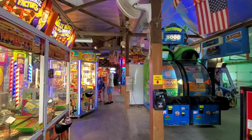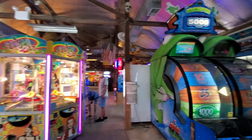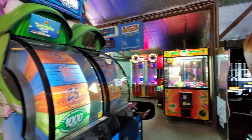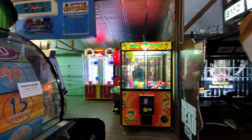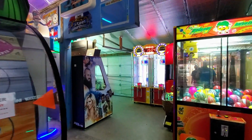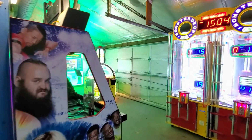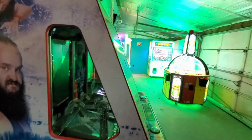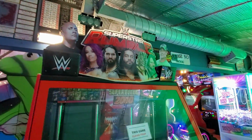This is one of the best places to come to on a hot day because right now they are pumping the air conditioning. It feels great in here. So we're going to just show you what they have in here. It's one of the best arcades around. Ticket redemption, so you do cash them in for your favorite Knoebels merchandise. This is a new game that we played last year, which is down at the time, Superstar Rumble.